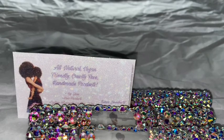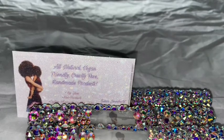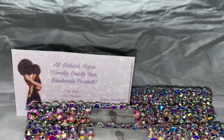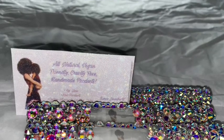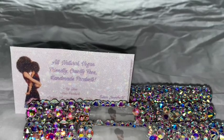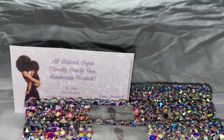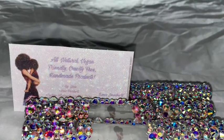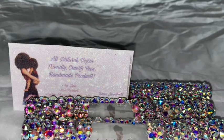And I do offer printing services as well, as far as labels for anything: lip gloss, eyeshadow palettes, lash packaging. I offer labeling for everything. Labels, business cards.